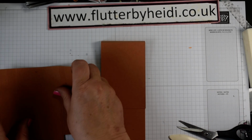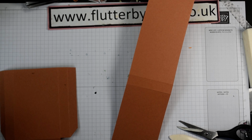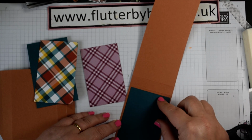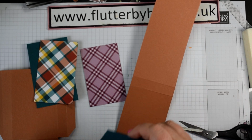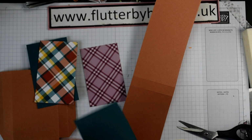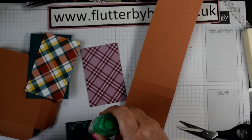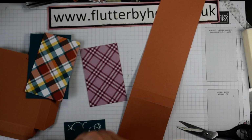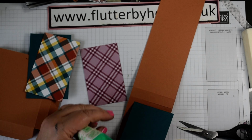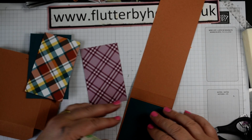So while these are flat, let's get on and put some paper on these as well. This is the one for the front. I think this is the slightly shorter one. Yep, so this is the 10 centimetre one, and this is just some straightforward, flat gluing of our layer just onto the front there.